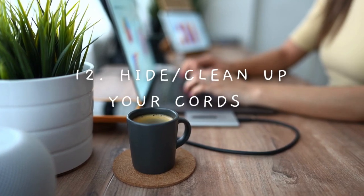Number 12 is hide or clean up your cords. This seems so small, but loose cords can really be an eyesore and create visual clutter. It's very inexpensive and takes a little bit of effort to consolidate the cords and tuck them away so that they are no longer conspicuous. And then you don't have to look at them every day and your everyday self will thank you. There are some people who put surge protectors in a drawer, others who screw a surge protector to the underside of their desks and hide the cords alongside the legs of their desks.